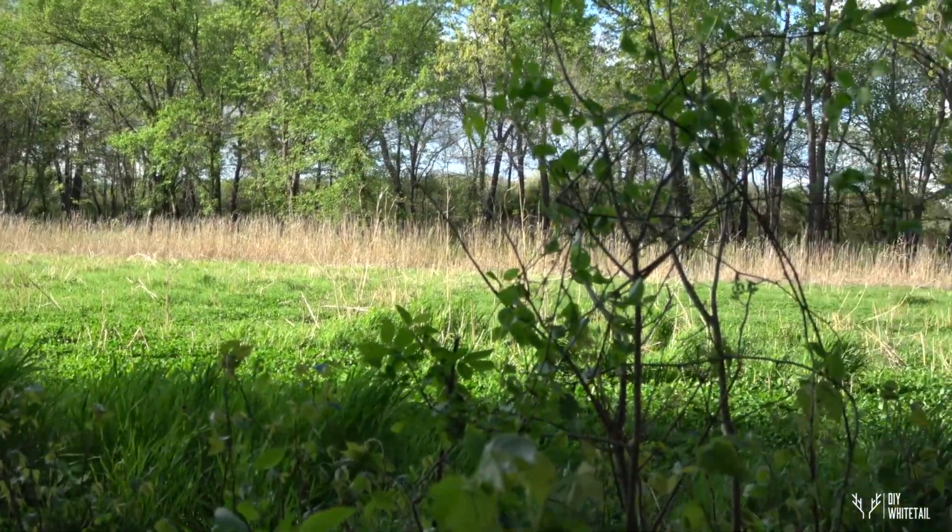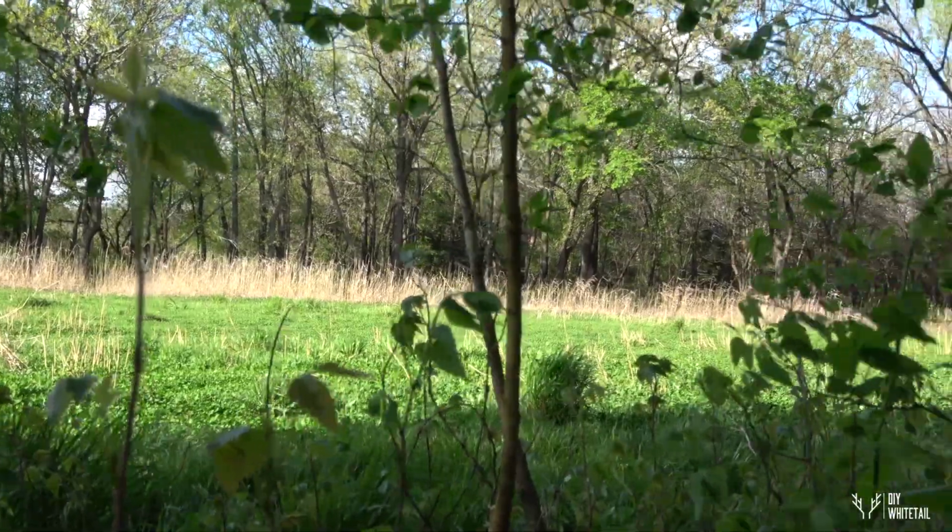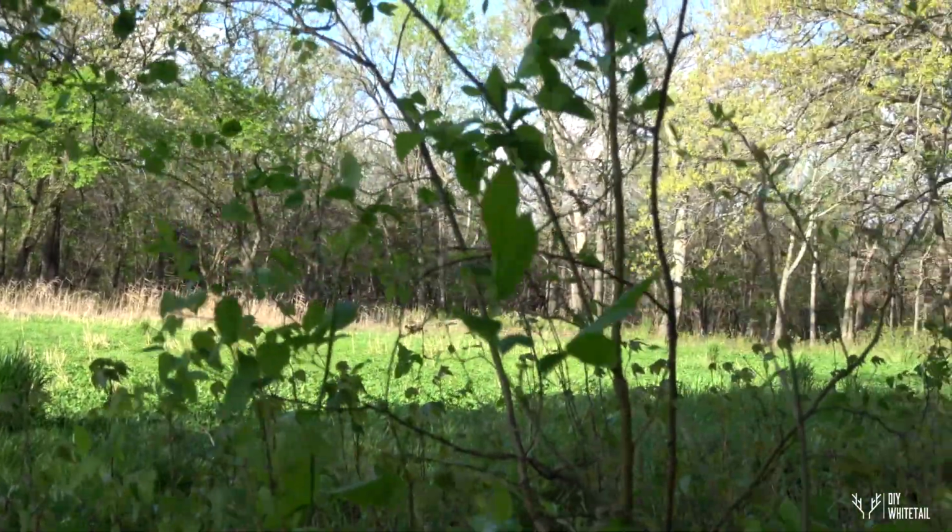Well, we made it out for the evening hunt. It is 5:45. We came back to these clover patches. We spooked a turkey walking in. I'm pretty sure it was a hen. So all the turkey I've seen here have been in these two little clover patches.